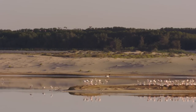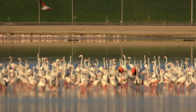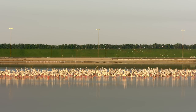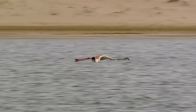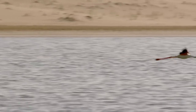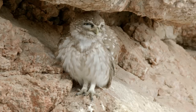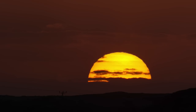Resident numbers at Al-Wathba are swelled by migrating flamingos. Some may have flown more than 4,000 kilometers south to be here. The population can double over winter. More than 4,000 flamingos have been recorded at this one vital wetland. In spring, many of Arabia's aerial masters will depart once more. Migrants may go, but the resident birds, insects, and even a flying mammal will once again endure the searing summer temperatures of the Arabian Inferno.